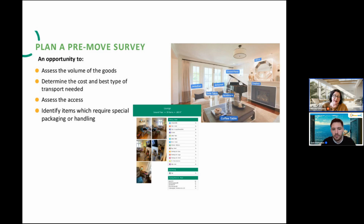And some companies like Gosselin will provide you with a visual detailed inventory after the survey. So it's almost like a photographic inventory of all of your goods that you're moving. It just makes it super clear to both parties exactly how the volume was calculated and what your quotation does include us covering.